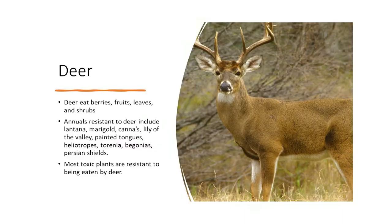Deer. Oh, here we are. Deer eat berries, fruits, leaves, and shrubs. Now, in my experience, deer will eat anything growing. They don't eat meat. But they'll eat anything growing, dependent upon how hungry they are. And there's nothing sadder than seeing a skeletal deer foraging in the wintertime. And I don't love deer. I'm not a deer hugger.